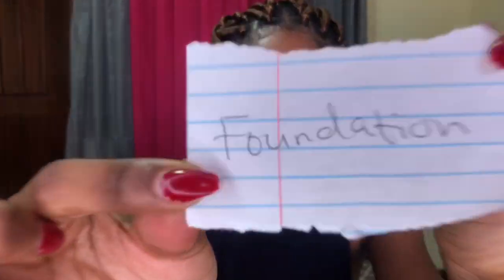Foundation. Foundation. Foundation. At least it's better. It's better to get foundation than to get contour, so blend and blend. This thing is actually fun.